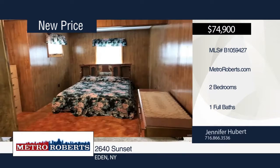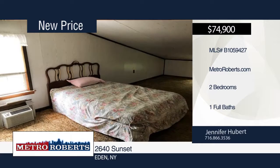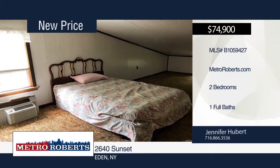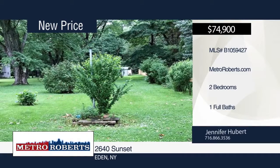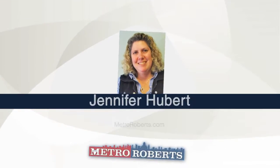It also offers a workshop behind the garage that is heated by a wood burner. Just add your personal touches to make this home your own. For more information and to schedule a tour, contact Jennifer Hubert.